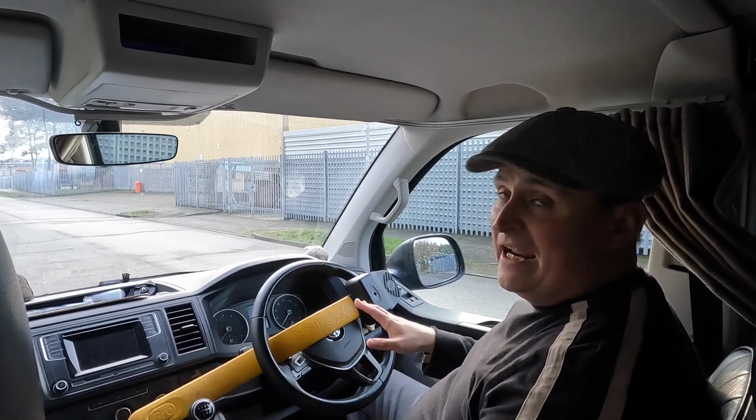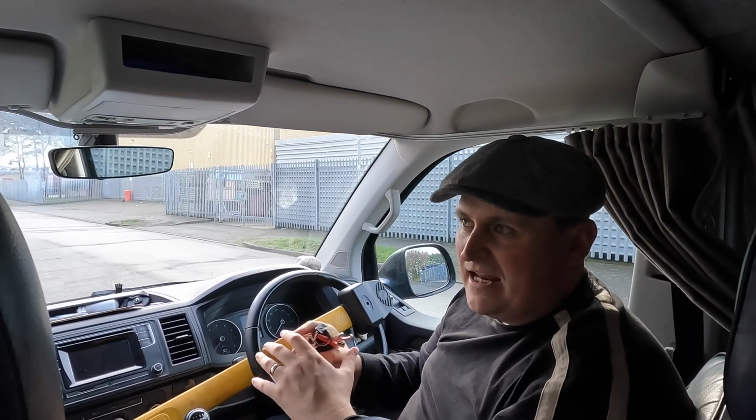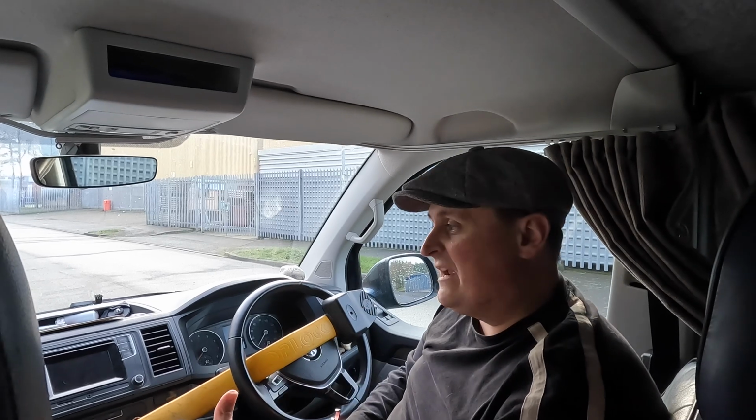Now the other thing you can get is, we haven't got one, but you can get what's called a clutch lock. That goes over your clutch and your brake and it locks the two pedals together. So that's another deterrent.